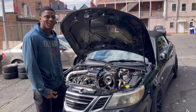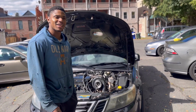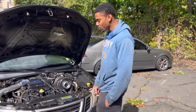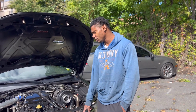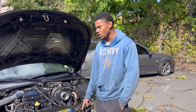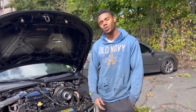A lot of you, I'm pretty sure like 90% of you guys, know we've been rebuilding the kit for Red Fury. We've been working on the manifolds and stuff like that. We pretty much got the manifold done and all that. We just have to do the cold side of stuff, but the car is at my dad's house, so we're gonna go over it when we get to that house.